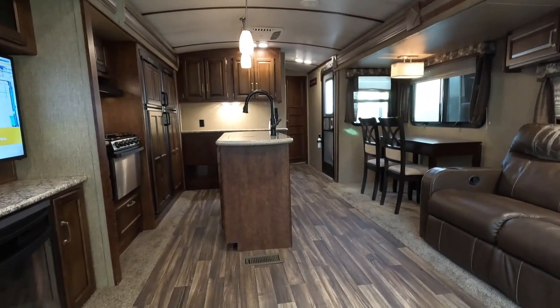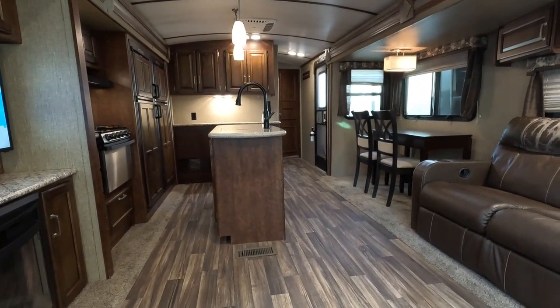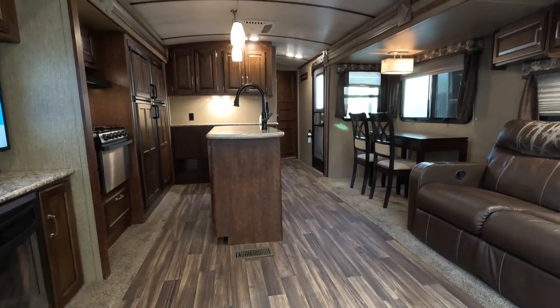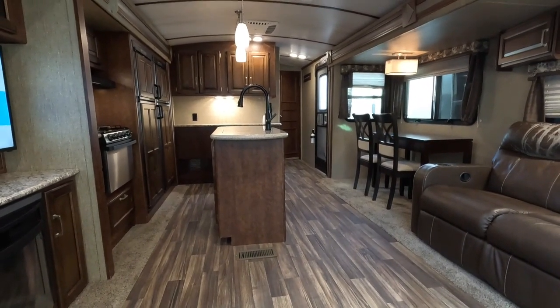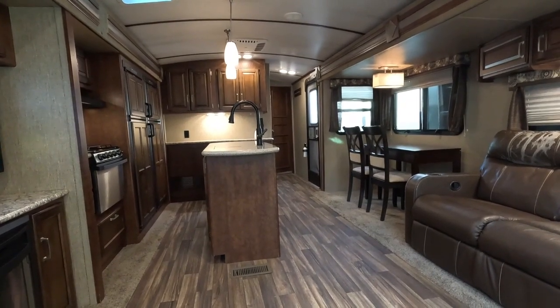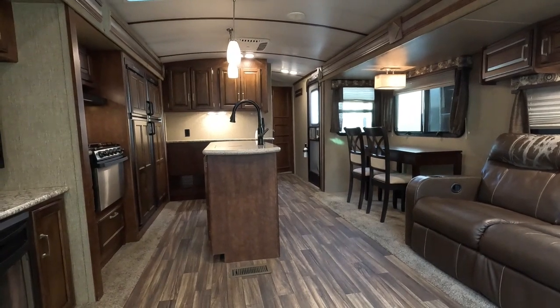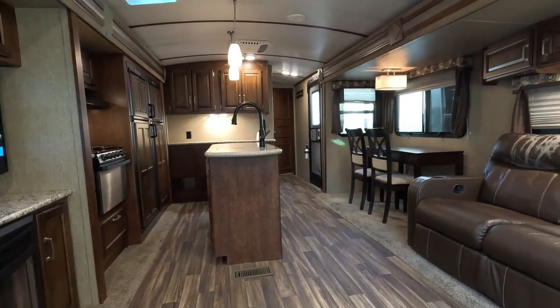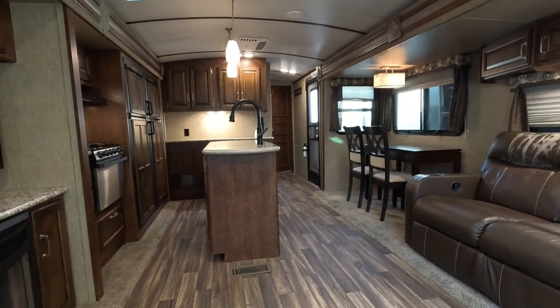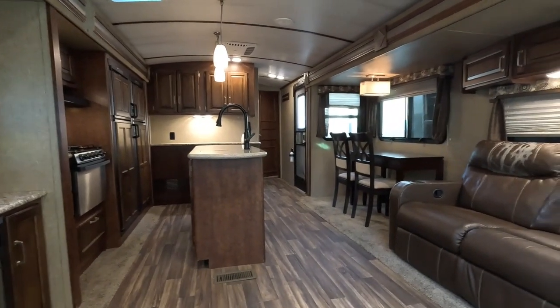Any little stuff, we leave that to you as a future owner to fix, because they are used campers. You're going to work on a used camper, guys. You're going to work on a new camper. It doesn't matter if you spend 30 grand on it, or 20 grand, or 10 grand, or 100 grand, or if you spend $2 million on one, you're going to work on it. New or used, it doesn't matter the name, brand, the type. You're going to work on it. That's just the nature of an RV.